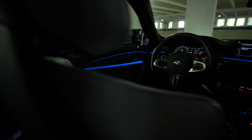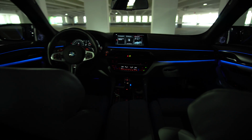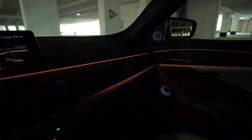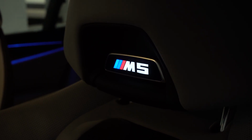You wanna know what else is a customization in the menu? What's that? The interior lights. Okay, which ones? Well, like, the normal ones that go in every single BMW. We got the crappy colors like lilac, blue, green, gold, and white. My best part of the lighting is the M5 badges that light up in the seats. That is very nice. When you start the car at night, you can see that.